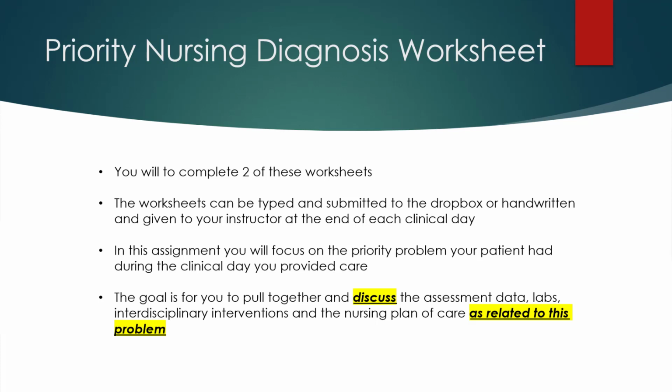So for students we know who may get a situation where they're taking care of 2 patients or 3 patients and they have a very busy day, they can't finish it on time, we do give you a few hour extension, but for the most part, your priority nursing diagnosis worksheet should be completed during the clinical day on site, because remember you're on clinical from 7 a.m. to 5 p.m.